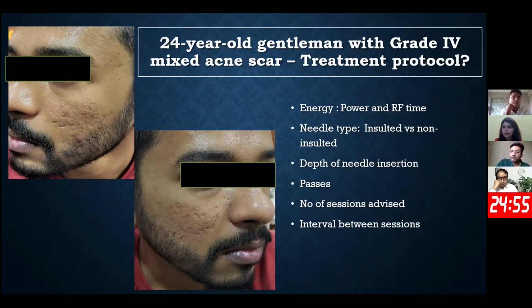So what needle do you use? I always use an 18 gauge needle. I don't use 26. I think it's more traumatic, and it causes the trauma as desired. If you use a 24 or 26 gauge needle, it does not cause trauma. It is like a blood withdrawal needle. So I always use an 18 gauge proper needle, for proper breaking of fibers.